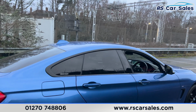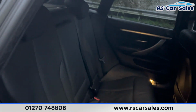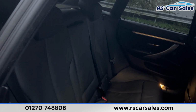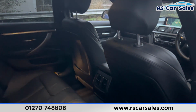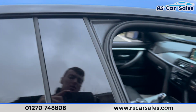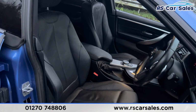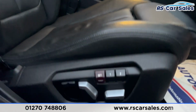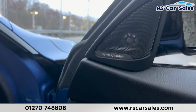Taking a look now at the interior. So inside of the back first, you can see we do have the full leather interior, foldable armrests and the fixed ISOFIX points. We have the vents in the centre for the rear passengers, electric windows on the doors. We also have the same full leather interior, both front seats being heated and also electrically adjustable. We have the memory function for the driver's side. Premium Harman Kardon sound system.